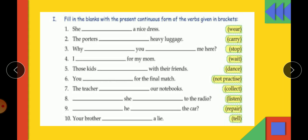So let's start. She dash a nice dress. Now children, she is singular. So we'll be using is, and wear will be changed to ing form wearing. She is wearing a nice dress. The porters. The porters, they are plural. So are carrying heavy luggage.